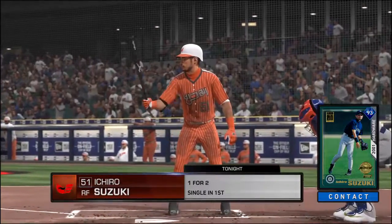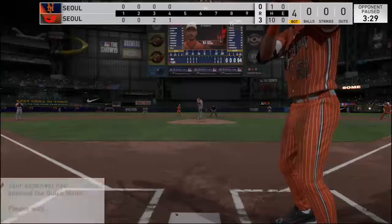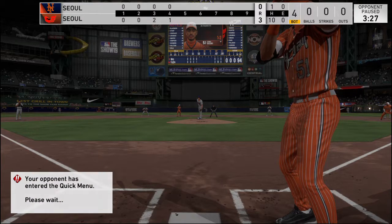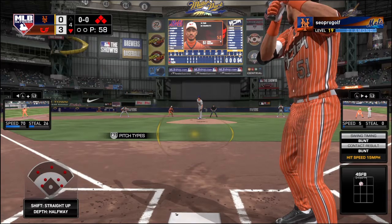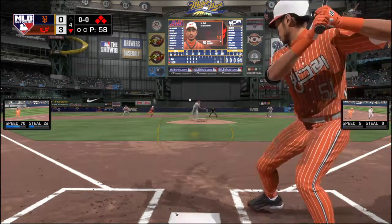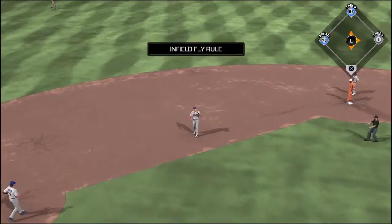So the lineup flips over and digging in, Ichiro Suzuki, 1 for 2. He's singled and grounded out so far. Suzuki. First delivery to him on the way. Check the swing there and pops this one up. Story has a play.